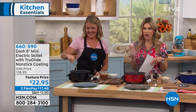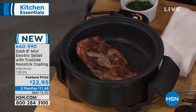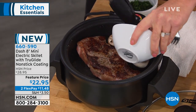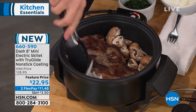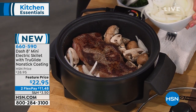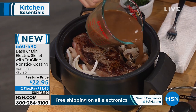Another great practical household kitchen appliance is a skillet. We've got from Dash the 8-inch mini electric skillet. It's maybe small, but it's mighty. This has that True Glide technology, so it's that nonstick coating. It's on, are you kidding me? $22.95. Brand new to us, 2 interest free credit card payments, 3 colors. You can either choose the black, the red, or the navy.